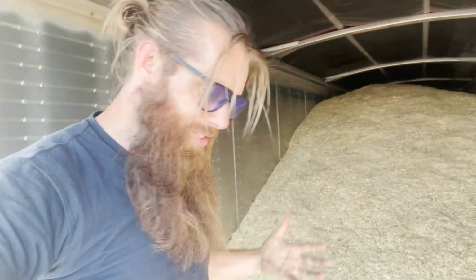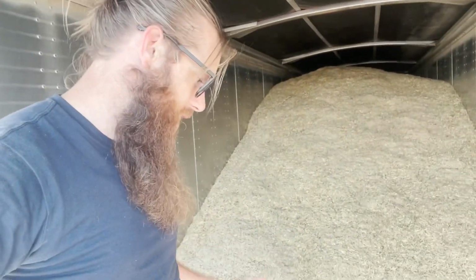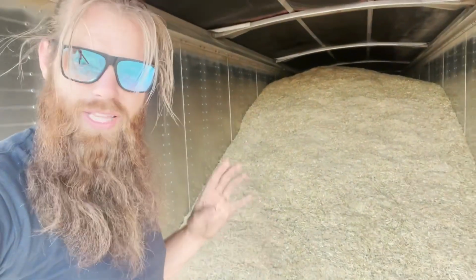But since I got this sawdust deal working out, I think it's okay. It works very well as a backhaul and it's no big deal. So I can swing in and grab what they got, settle up and hopefully make this work. So what I was saying is 20,000 pounds.